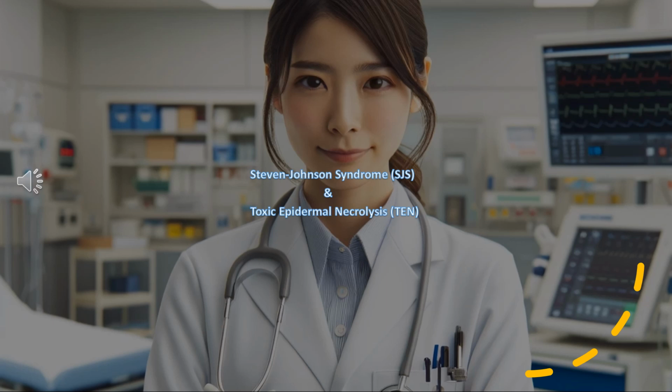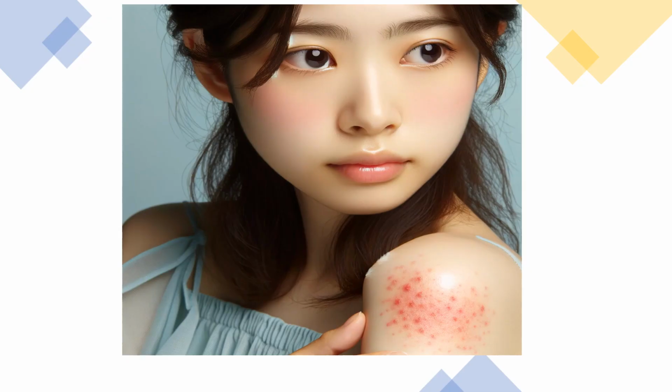Imagine this scenario. A patient, let's call her Yumi, arrives at the emergency department. Over the past week, Yumi had been taking a new medication prescribed for her chronic condition. A few days into the treatment, she noticed a mild rash developing, which she initially dismissed as an allergic reaction, perhaps to something she ate or a new skincare product. However, as days passed, the rash didn't subside. Instead, it worsened significantly.